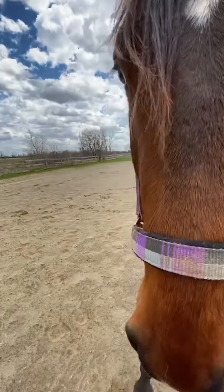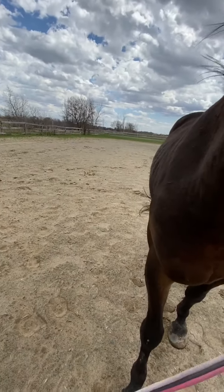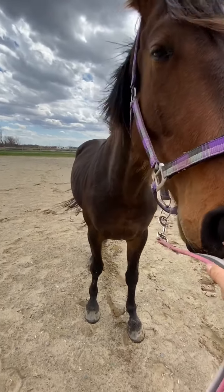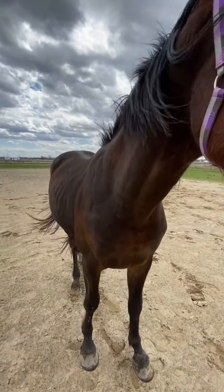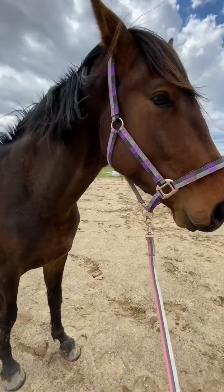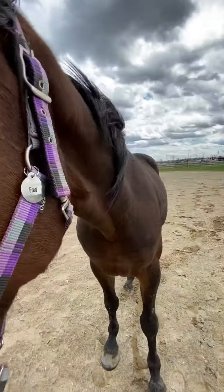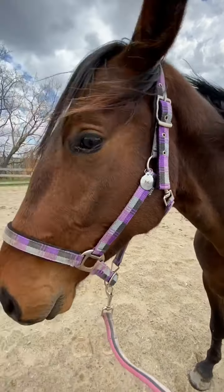So I didn't ask him to walk on. I didn't give him any cues to walk on. I turned and faced him. So he should stand still when I do that. So right now, I just want to get him to stand still. It's fine if he wants to look around. I have no issue with that as long as he stays put.